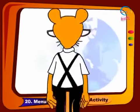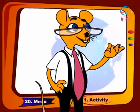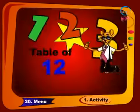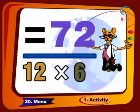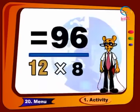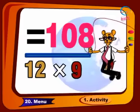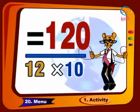Proceed further. Twelve sixes are 72, 12 sevens are 84, 12 eights are 96, 12 nines are 108, 12 tens are 120.